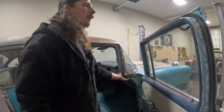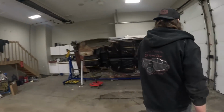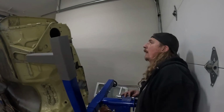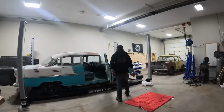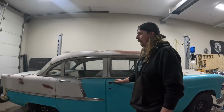So they rot out. All these things have windshields in them, and actually this one is, I think, in good shape, but it doesn't have a windshield in it. They rot out there, right at the bottom corner. Yeah, that one's in good shape. Again, fixable, but a pretty big job. That one's whatever. So you gotta take the glass out, and then you gotta weld this little section in there. Be aware of that. 4 doors.